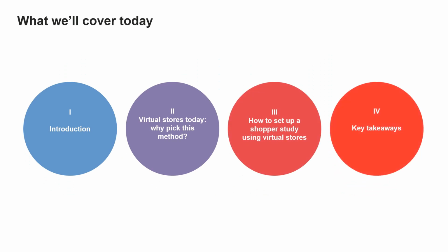We will cover the state of the virtual shopping research today in the first part of the session, and then move to a guide on how to set up a shopper study using virtual stores and the different options there are on the market. So let's begin.